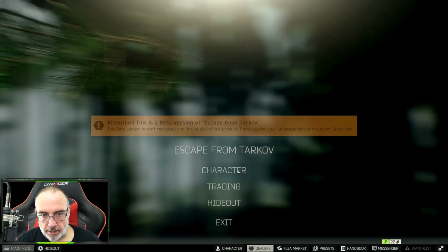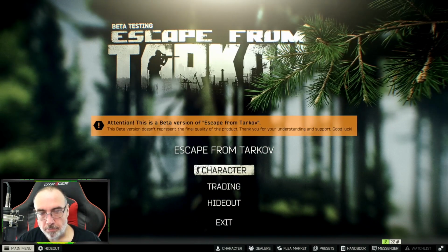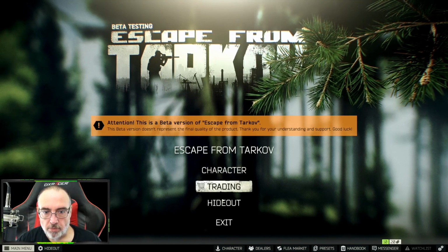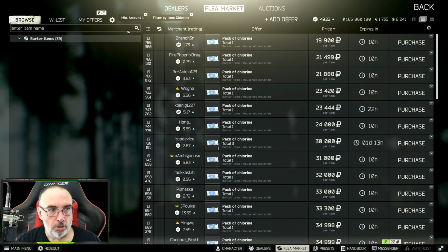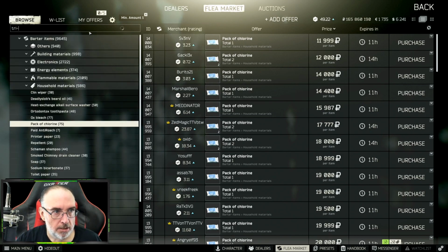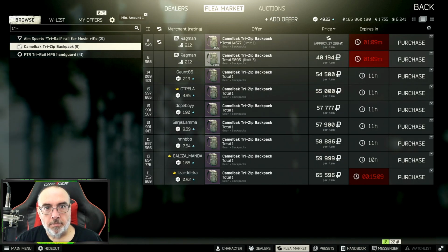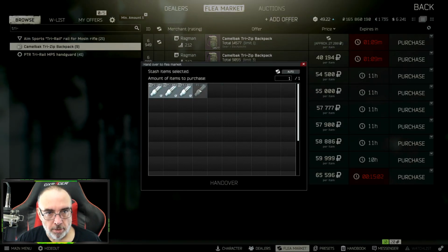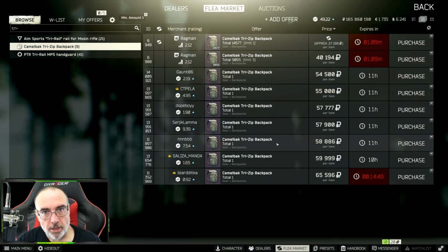All right, the very last thing that I want to talk about is the change that was made to the flea market, where if you want to do a barter on the flea market, you have to be using found in raid items. So if I go to the flea market and I do a search for Tri-Zip, get rid of chlorine, thank you very much. So Ragman will do the barter for 4 energy saving lamps. But because I'm doing it in the flea market, it's not letting me, even though I've got 4 lamps, because in the flea market, it requires that every item have that found in raid. So the good news is this only applies to the flea market.